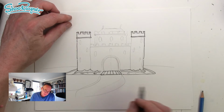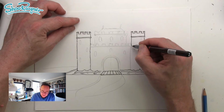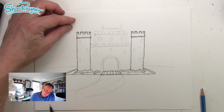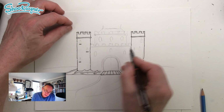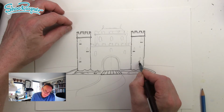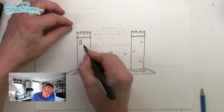And then again, let's make this slightly wiggly coming all the way down straight to there. Again, slightly wiggly coming all the way down. Slightly wiggly. And then let's do, at the bottom of these curves, let's put these little window sills like that. And we can probably do that all the way along here as well. And then we can do these nice arches coming around the top.